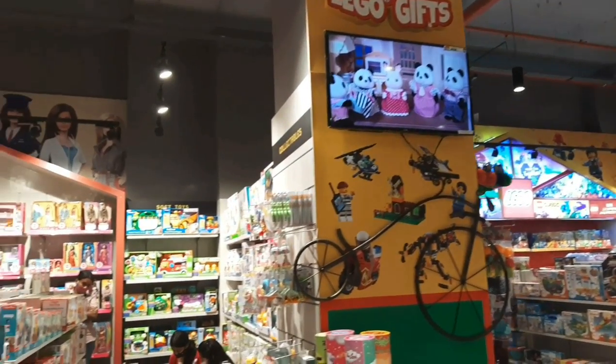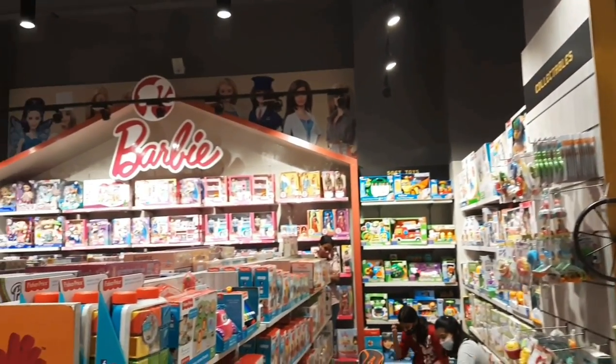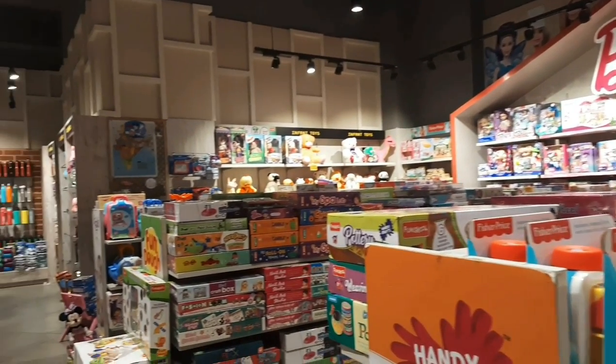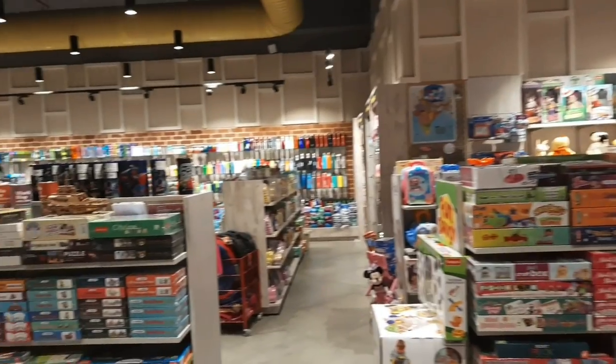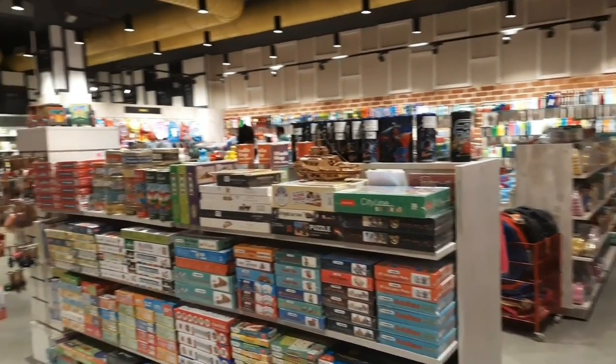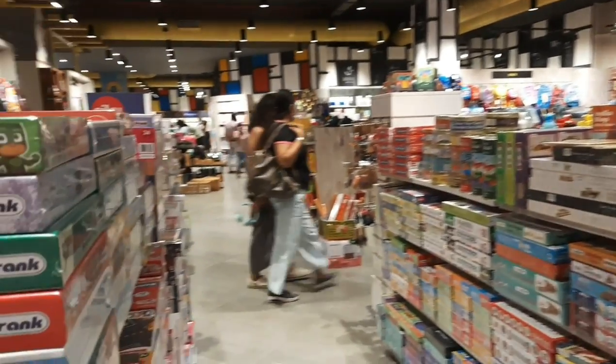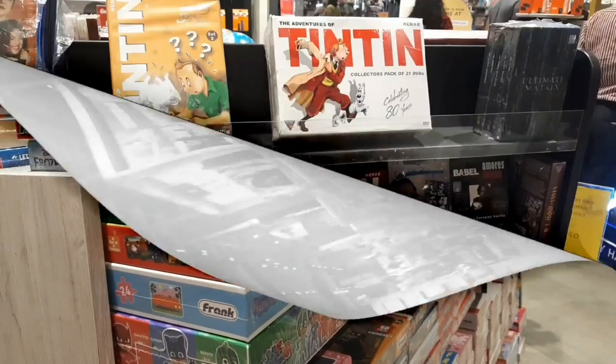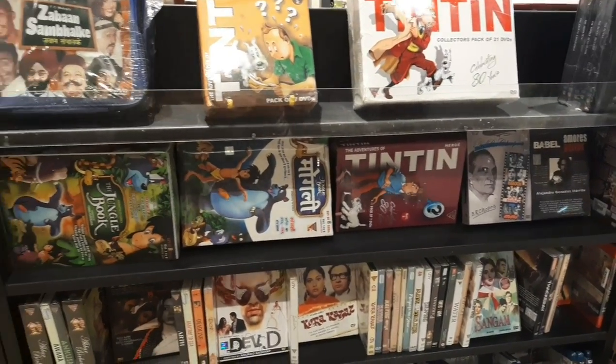Apart from books, Starmark also has a great collection of gift items for kids like toys, Legos, puzzles, CDs, DVDs, school bags, stationeries, and so much more.